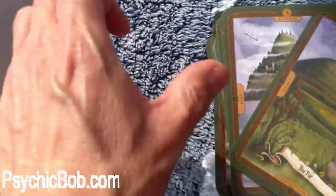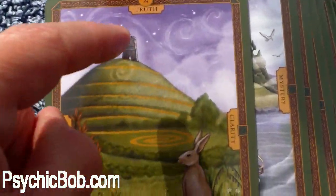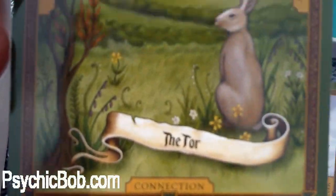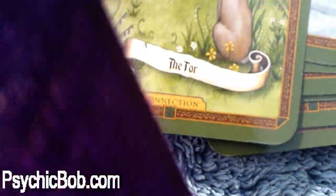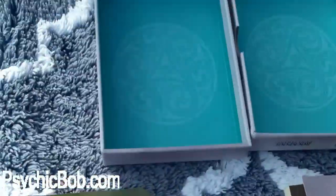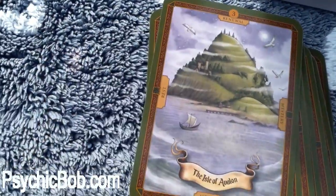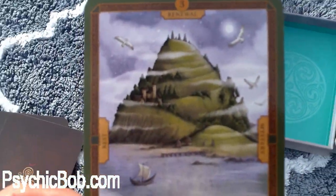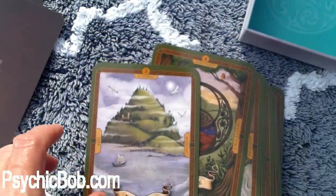So just lovely. Our second card is called the Tor, and this is an ancient tower that's at the top of Glastonbury Hill. And you see the rabbit there. So this says truth, clarity, source, connection. So really wonderful. Now I'm not going to go through every card and read all of them, but I'll just give you a quick glance through. This one's the Isle of Avalon. Isn't that beautiful? Just lovely.